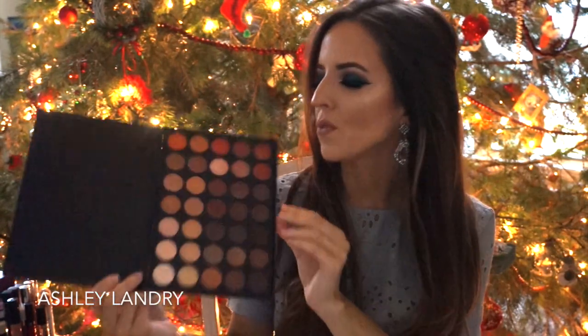So I feel like having these kind of palettes, though you look like a hoarder because you have about 25 of them, they're so good to have because I feel like it will just spark your creativity and you'll come up with a look that you never thought you could come up with. So I just love these kind of palettes. Morphe is very inexpensive as well. So this is the Morphe 35O palette, but just the Morphe palettes in general have been my favorite this year.